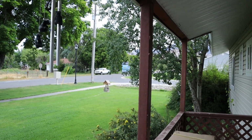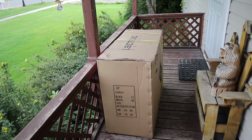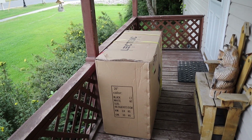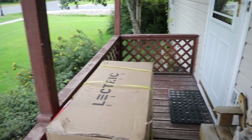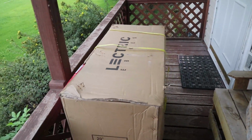Garbage truck, of course. So I'm going to move it into the garage and we'll do an unboxing, and I certainly hope there's no damage, but I am a little concerned with this. I hope there's nothing missing in it.